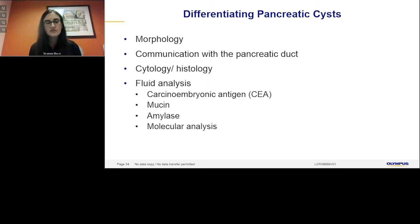Are they macrocystic or microcystic? And we'll get into that a little bit more. Do they communicate with the main pancreatic duct? Because IPMNs, or intraductal papillary mucinous neoplasms, and pseudocysts tend to communicate with the duct, but the others don't. We look at cytology, histology, and do fluid analysis on those that we are concerned about.